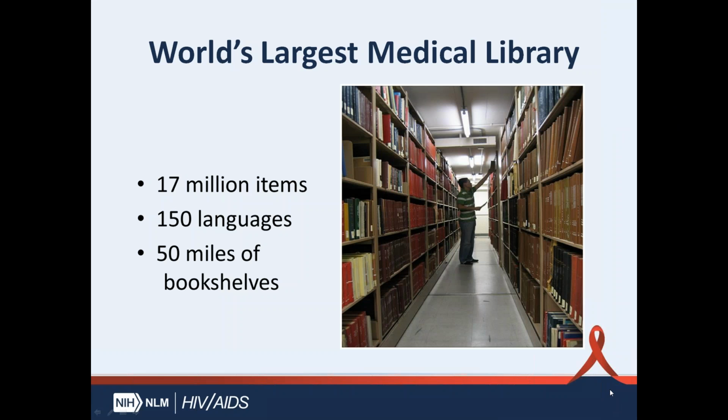We're the world's largest medical library. I love doing this because it shows off all the numbers. 17 million items in over 150 languages and 50 miles of bookshelves if they're laid end to end. A bulk of the National Library of Medicine is actually located underground, and we are on the campus of the National Institutes of Health in Bethesda, Maryland. If you're ever out, it's worth seeing the collection.